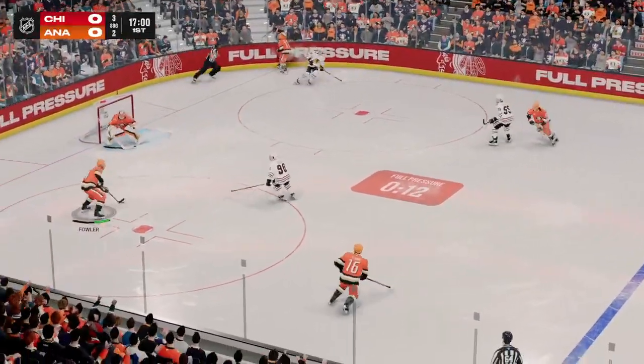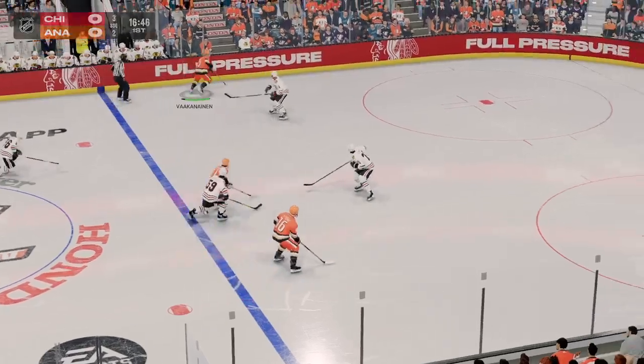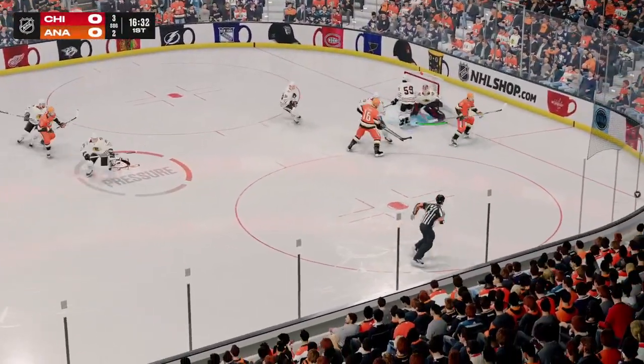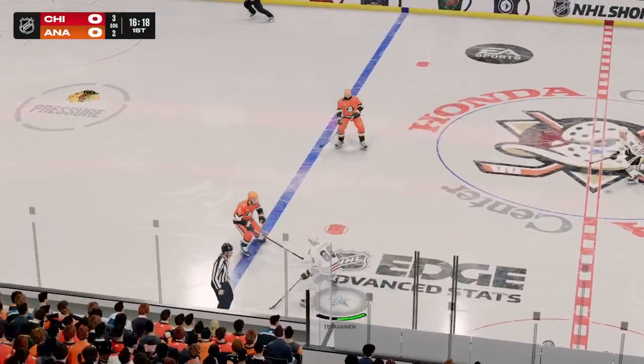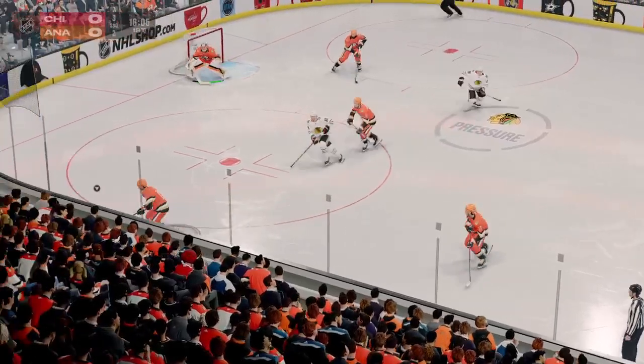Anaheim's got the puck. Sends it over to Strome. The Ducks played along the wing. Quick pass to Vetrano. That goes off a twig. The Blackhawks gain possession along the wall. And that's poked away by Vaakanainen.